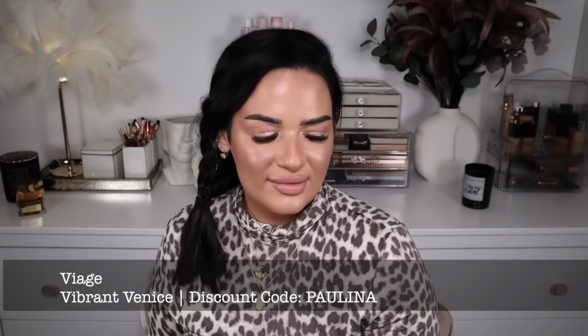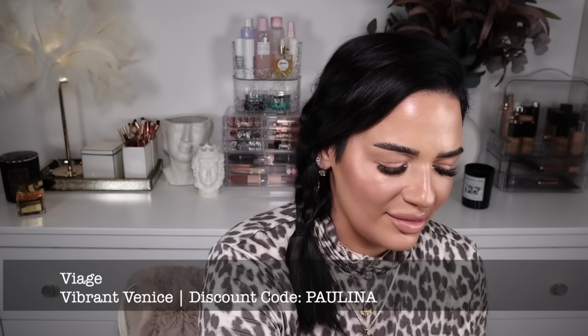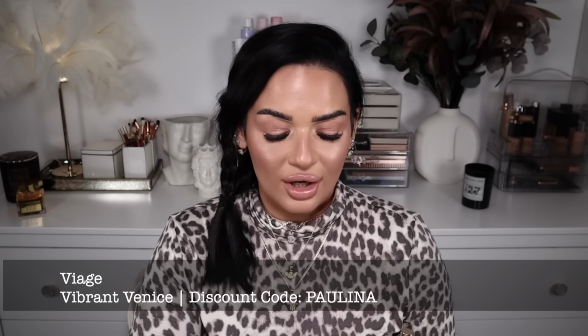Then we have something that's very pineapple-y, slightly woody, and I think you're gonna enjoy it if you love tropical fruity fragrances. This is Vibrant Venice. So as you can see, all the bottles look the same, but I think it looks so nice actually. Vibrant Venice again has a lot of pineapple, a lot of grapefruit, and other citruses like bergamot, orange, and mandarin orange.